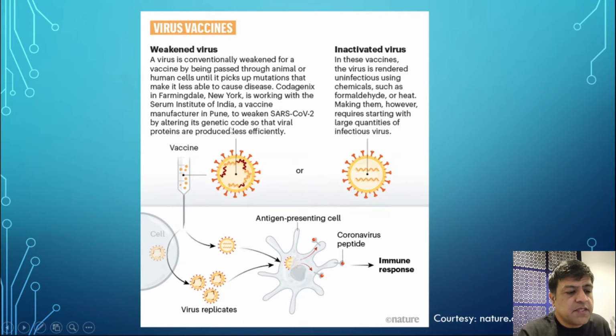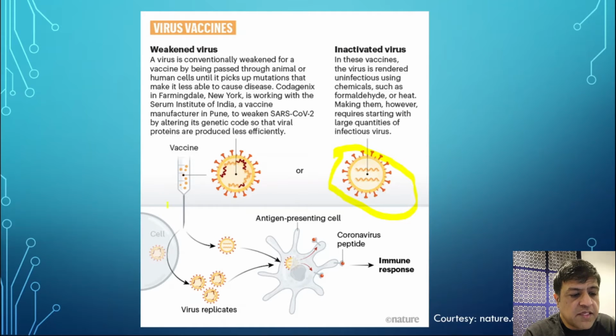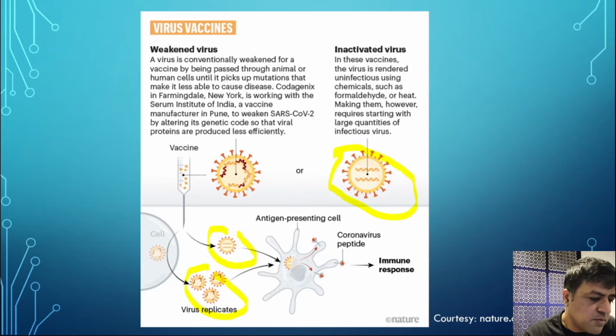So here is the picture that we can use to see what is happening. This is what we are talking about, the weakened virus or inactive virus in this shape. They inject it into the body, and there's the body cell, where the virus replicates. If it is a weakened virus, it has the ability to replicate. If it is an inactivated virus, it doesn't replicate, and then it produces the immune response. And then the body starts making all kinds of antigens and has a very strong immune response.